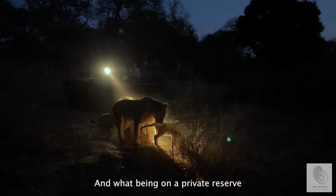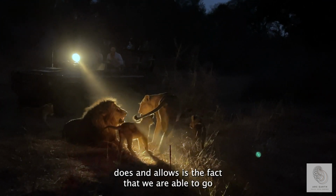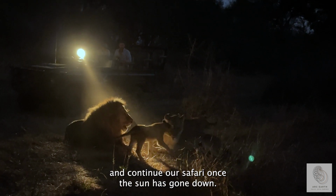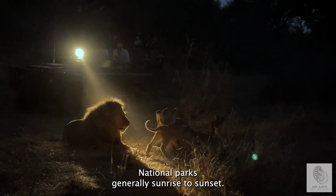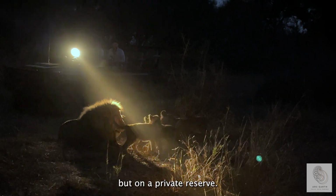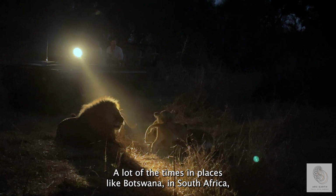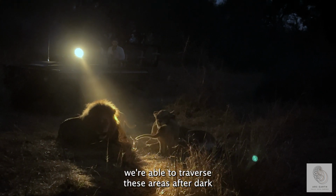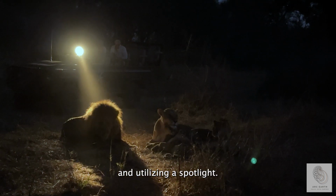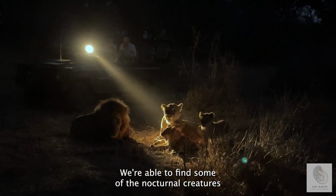And what being on a private reserve allows is the fact that we are able to continue our safari once the sun has gone down. National parks, generally sunrise to sunset, some have a little bit of wiggle room either side, but on a private reserve, a lot of the times in places like Botswana, in South Africa, we're able to traverse these areas after dark and, utilizing a spotlight, we're able to find some of the nocturnal creatures.